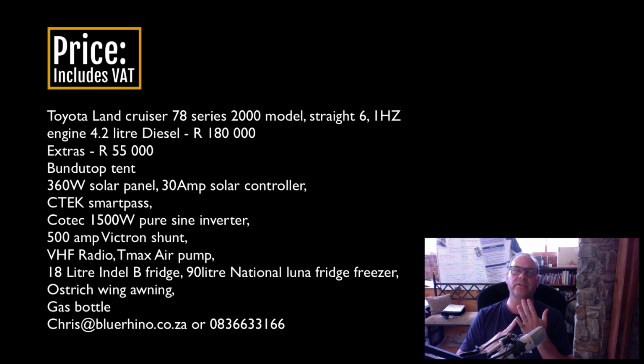235, the solar panel, the electricals, the inverter, the tent, the awning, all of that stuff is the extra bit. It's probably worth about 100,000 bucks. But the fridges as well. But I'm adding 55 for that. Again, I have to pay VAT on it, so VAT is included in that.